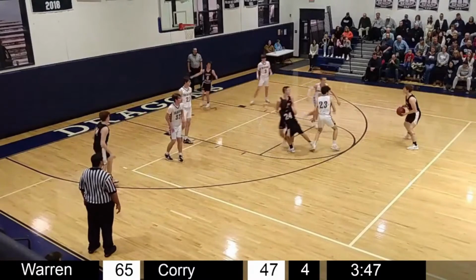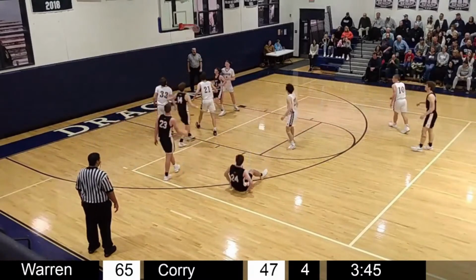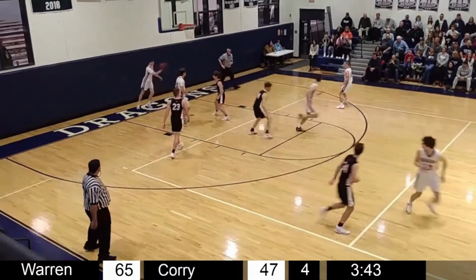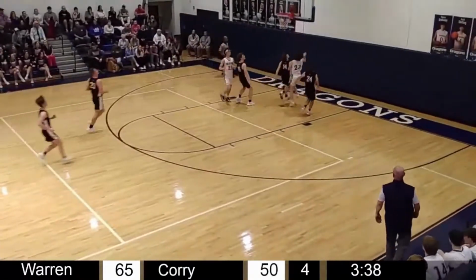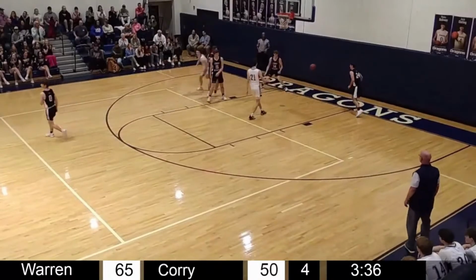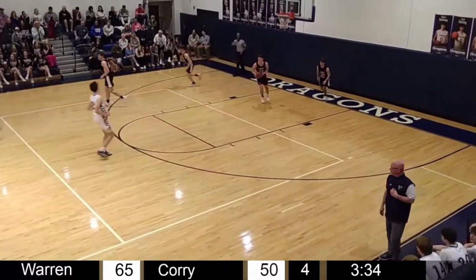Smith kicks it back out to Lambert. He'll fire a deep 3. That's buried. Marcus Lambert with 20 points. Doing whatever he can to keep Corry. Nyquist to Barnes. Another assist for Nyquist. Barnes, an easy deuce.